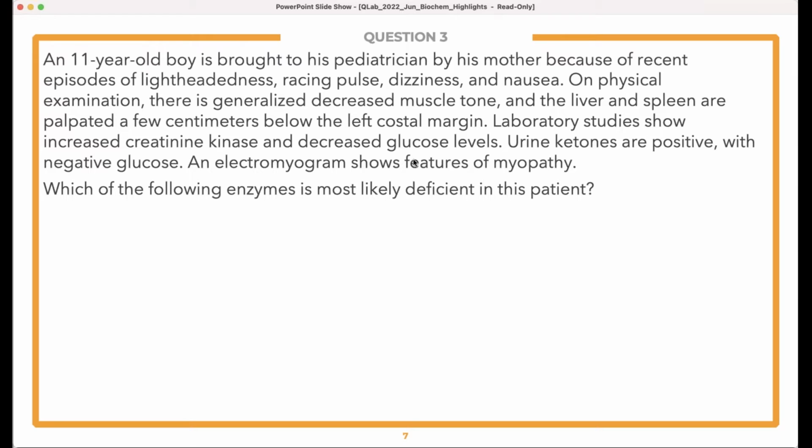So again, the question: which of the following enzymes is most likely deficient in this patient? Think about this. Think how many steps it will take you to solve this one. And you can go down to the question box and enter your answer there as I pass it over to Sean. Well, thank you very much, Jeff.